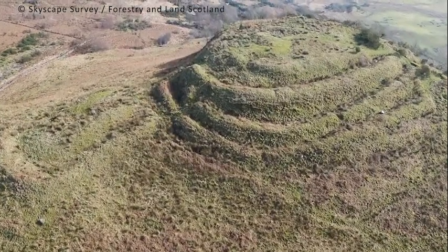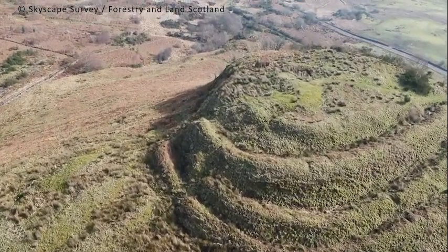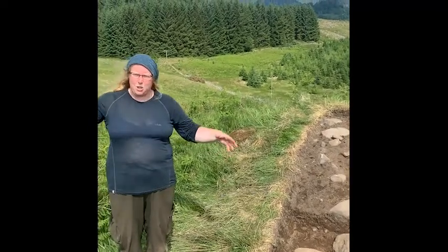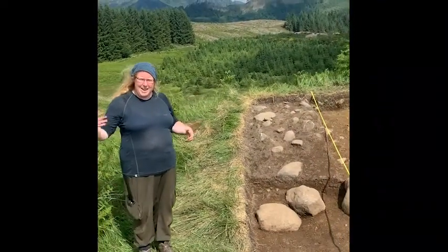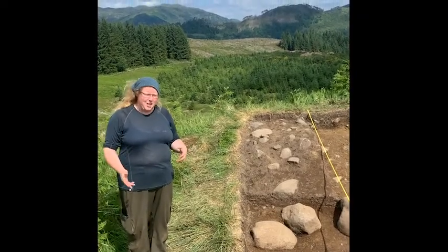Archaeologists led a team of volunteers in excavating three trenches at Dunmore in June 2021. So this is trench one, which was situated to try and understand the annex enclosure which runs around this side of the hill. Is the construction of the bank or the wall here the same as the ramparts that run around the main part of the hill, or is there a distinction between them?